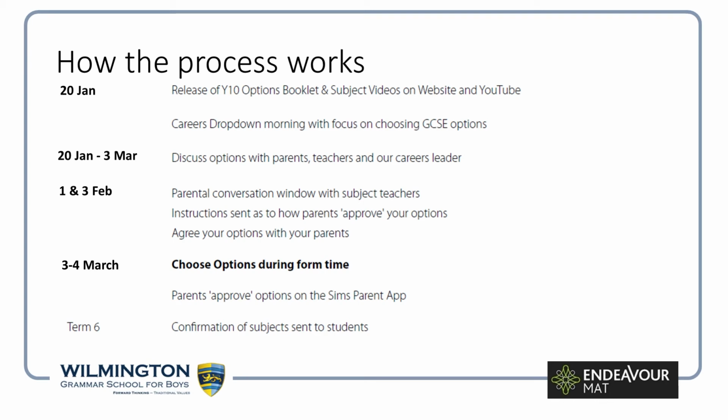In addition, I would also advise students to consider and think about the possible A-level choices that they may wish to take in 2 years' time. And to access this information, they should go to and visit the WG6 website, whereby all of the courses that we currently offer are on there. And importantly for our students, they may wish to consider the requirements to get onto each of those courses.